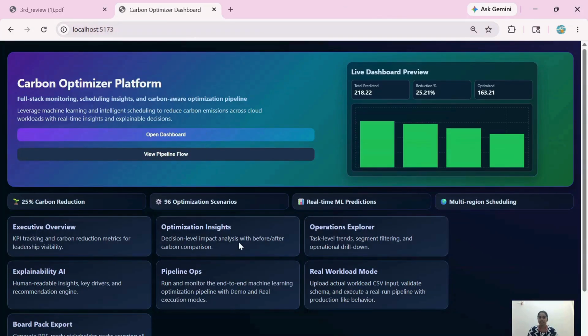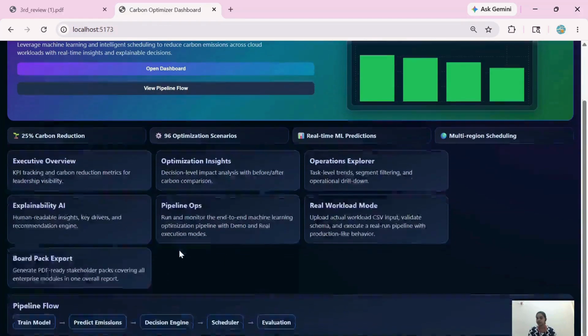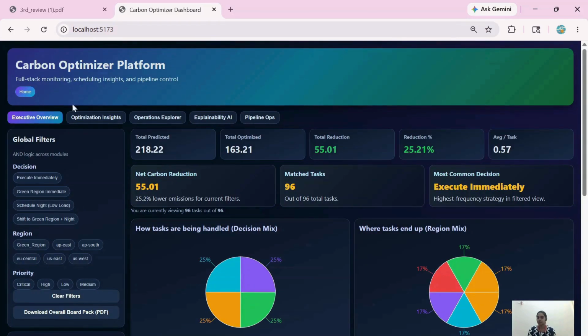So this is the dashboard of the project that has been created. So here you can see the Carbon Optimizer platform, mentioning how I have introduced and how I have created it. These are the graphs of the datasets which I have uploaded. So it shows the total predicted value, reduction percentage and optimized value as well. And these are some of the explanations of each module. I also showed the pipeline flow here: train model, prediction happens, then decision happens, then scheduling, and finally evaluation.